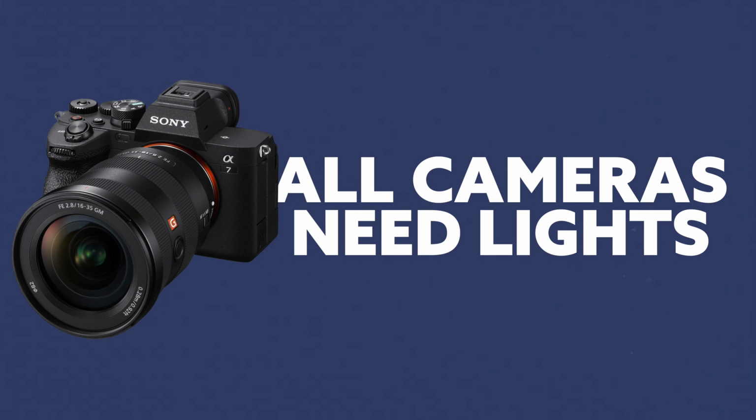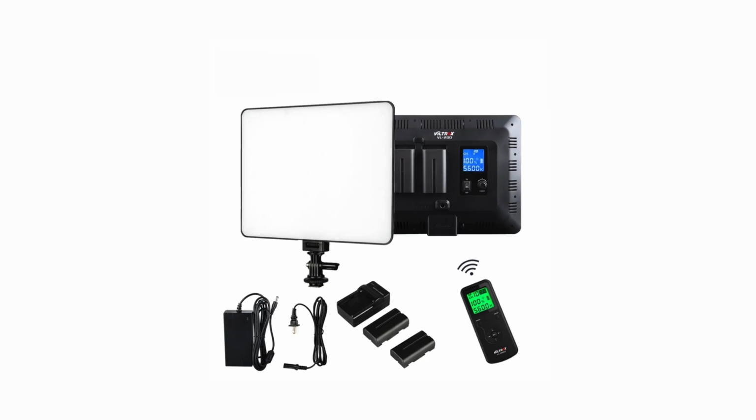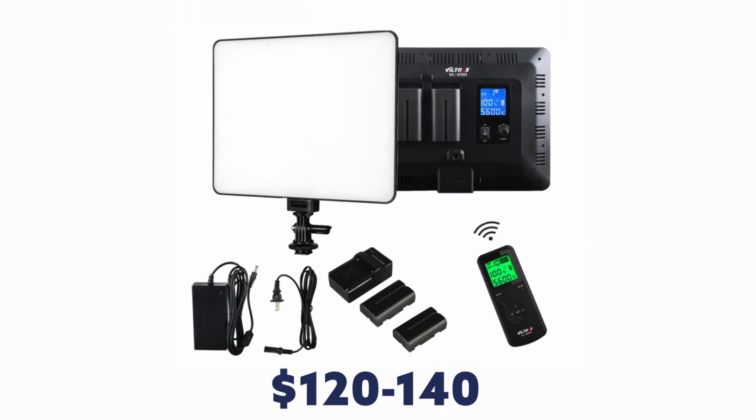I don't care how great a camera is, all cameras need lights, and all scenes are lit in any kind of videography or cinematography. Unless you're going to record during the daytime at some point and maybe be a weekend warrior creator and you have the sunlight, you need lights. What I would love to get is the same kit that I use right now, which is the VL200 by Viltrox, but right now they're out and they're not available or on sale, but you usually find these about 120 to 140 bucks. But like I said, they're out. And I use the diffusion softbox. Those are also out. So I guess I've been doing a good job of selling those.